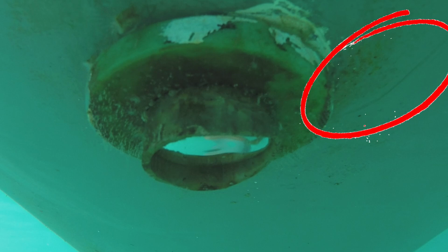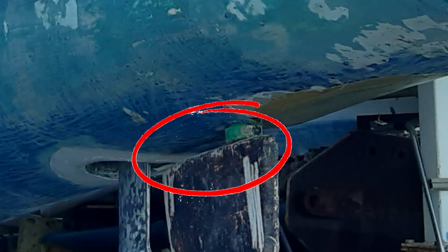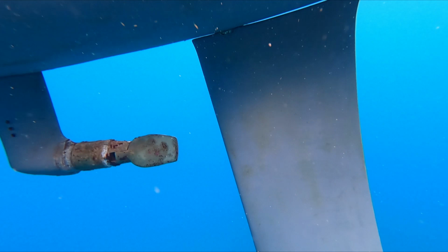So our old rudders were in an efficient shape compared to our new blades, but the most significant difference is the gap between the old rudder and the hull. Our new rudders follow the hull very closely. In fact, they create a hydrodynamic seal which places a lot more load on the stocks.